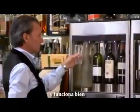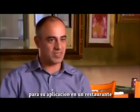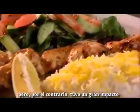And it works great. I was very skeptical about buying the machine for a restaurant application. I thought, yeah, it's okay for home, but I didn't want to risk it for a restaurant. On the contrary, it made a huge impact.